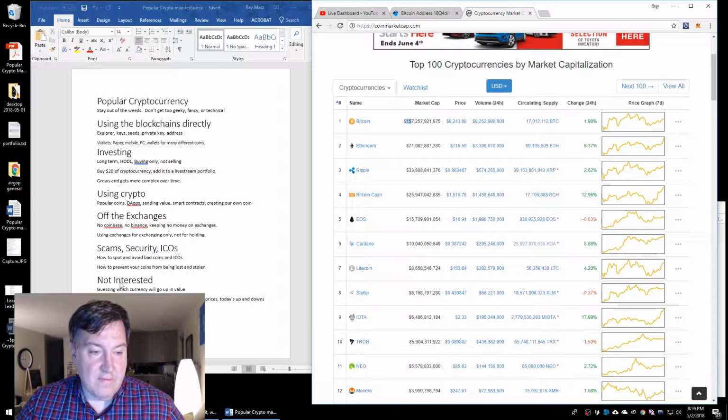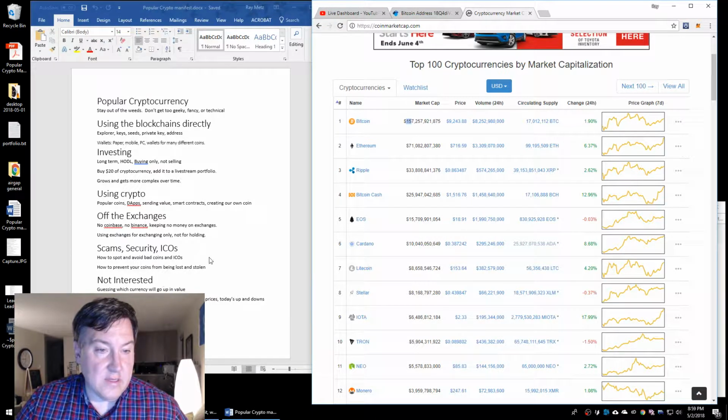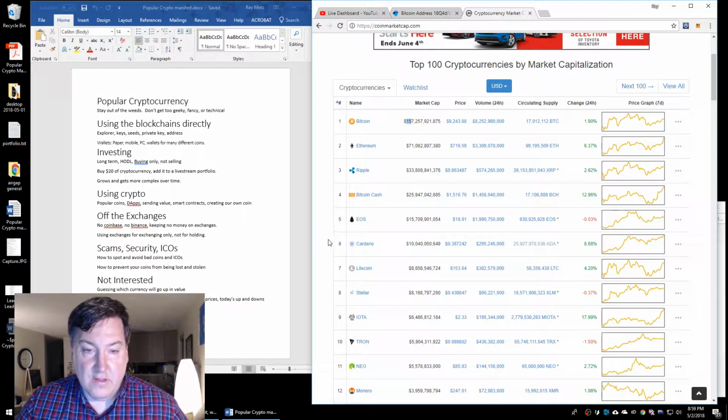And then this stuff about trading and trying to guess the price and if what something's valued or not, how to get rich quick and buy a Lambo. We're not going to do that. So as far as tonight, I think the scam thing sounds pretty interesting to me. So let me just look through these top coins.